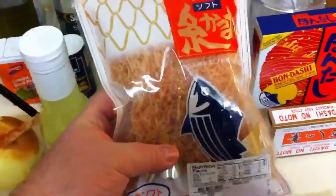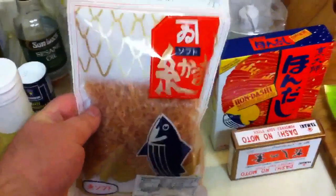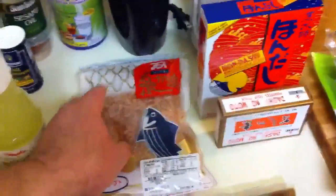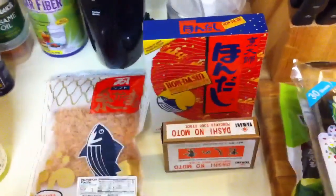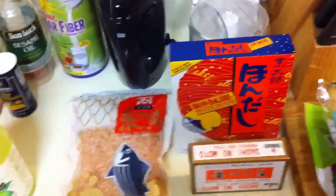So that's ponzu. This is bonito flakes, and bonito is a kind of tuna, and so this is kind of shredded dried tuna, and it's used in a variety of ways in Japanese cooking. One of the ways it's used is as an ingredient of dashi, and dashi is a fundamental flavoring in Japanese cooking. It's a kind of soup stock that is made using bonito flakes and kelp.